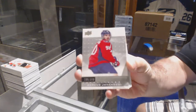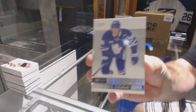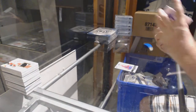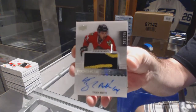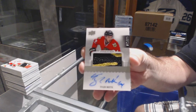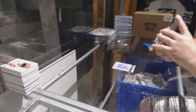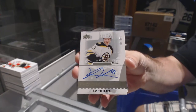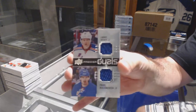We've got for the Caps, $3.99, Marcus Johansson. For the Maple Leafs, $2.99, Nikita Soshnikov. Oh, beautiful. Thank you, sir. For the Hawks, we've got a beautiful two-color rookie patch auto to $2.99, Tyler Mott. For the Boston Bruins, Danton Heinen, rookie auto. We've got for the Rangers, number to 99, VC and Buchnevich.